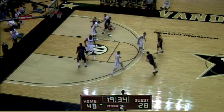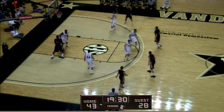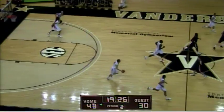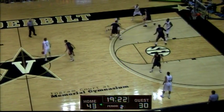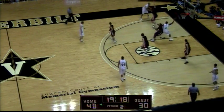McConnell up top. Dellavedova on the right wing, guarded by Goulburn. Then they let him go. It's a two-pointer, and it's good. Goulburn did a great job of hedging out off the fade screen right there, but then he let him go, and he had a wide-open look. 43-30, the Commodore lead. First offensive possession for Vanderbilt.